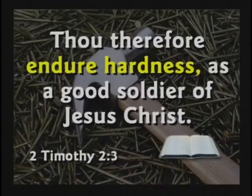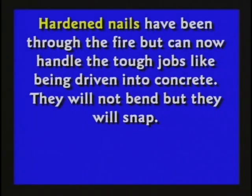Well, okay, you got to go through the heat, you got to go through the fire to get there, but that's all right. The Bible says, endure hardness as a good soldier of Jesus Christ, 2 Timothy. Hard nails have been through the fire, but now they can handle really tough jobs. Like they can be pounded into steel, they can be pounded into concrete. They're made for a hard job.